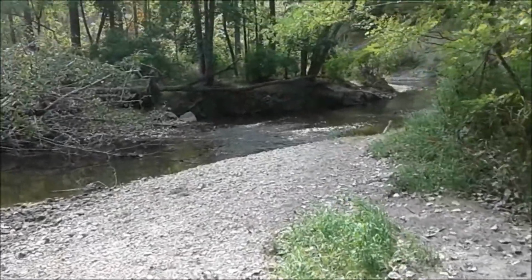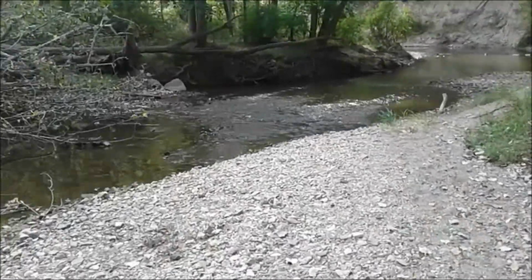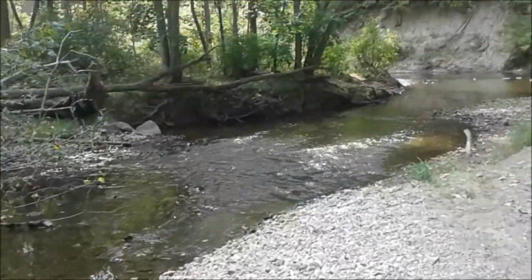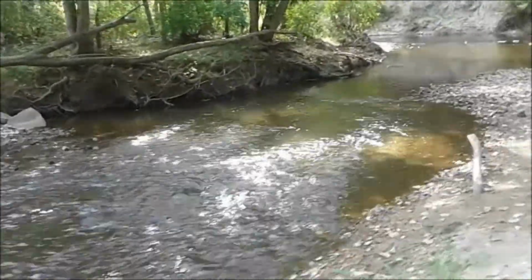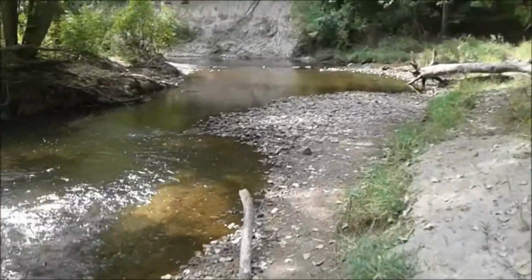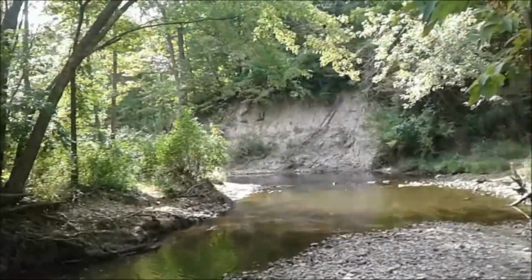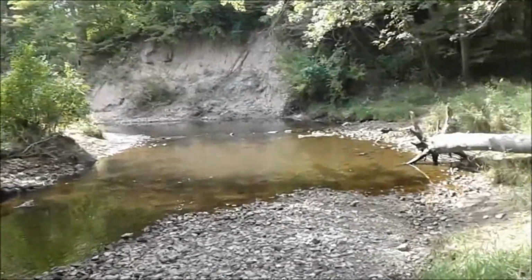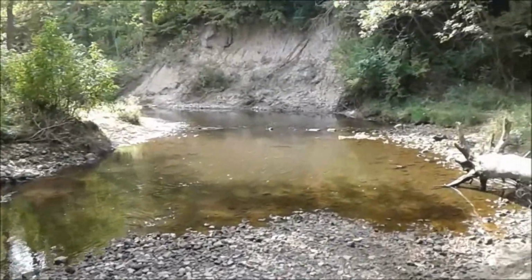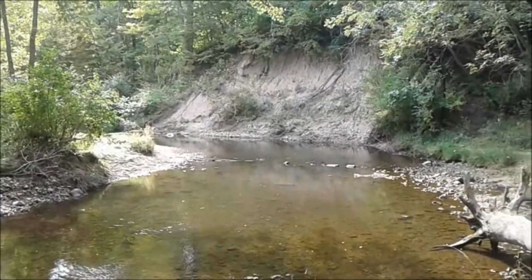And here again, it's a little shallower. So you got little rapids, water picks up a little bit here, but this is a spot that we normally come in and fish for steelhead in the spring. You had some deep pools out there, but like I said, the further I get down towards the lake, the more stagnant water I'm finding.